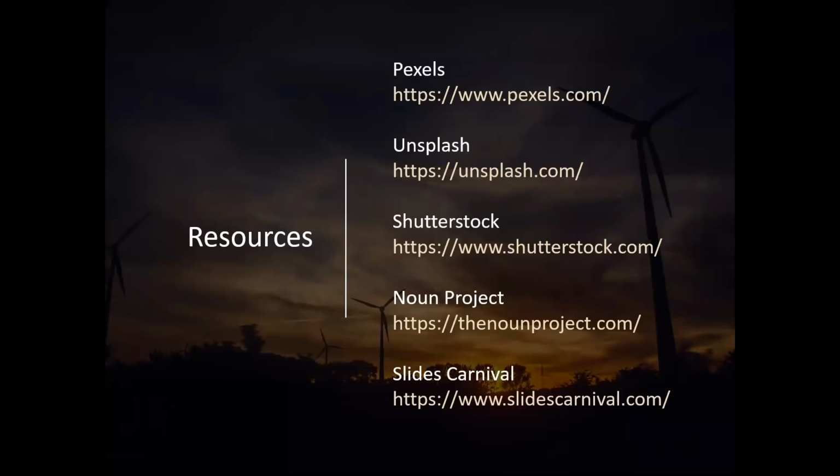these are kind of the ones that I use, with the top 2 being the ones I use most often. So sites like Pexels and Unsplash, and I'll show you Pexels in a moment, have really, really lovely, high quality, very modern looking images that you can use for free in your PowerPoint presentations.